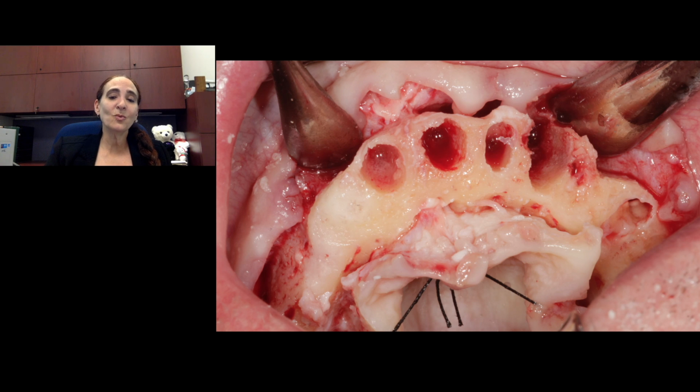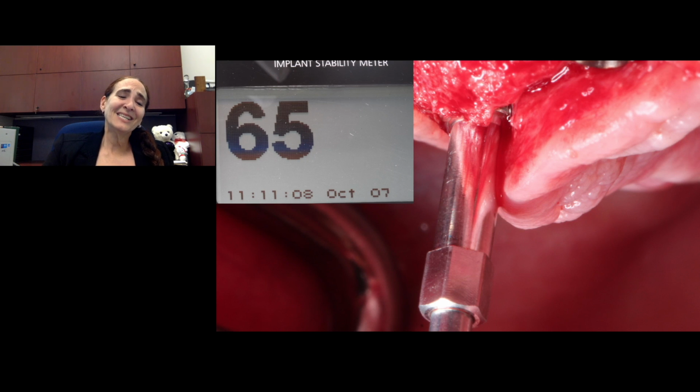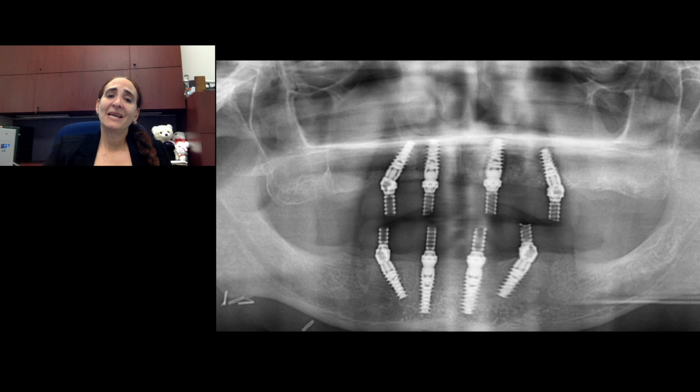You can see when the teeth were removed, the quality of bone is not wonderful. You can't see a lot of good vascularity here. Still, again, a fairly low ISQ reading, and our implants placed with the provisional restoration intact, and him knowing that he really needed to be extremely careful because the implant failure rate is quite high because of his radiation. But the reading of 65 gave me a little bit of confidence, more than I would have definitely had without it, to do this provisional restoration.